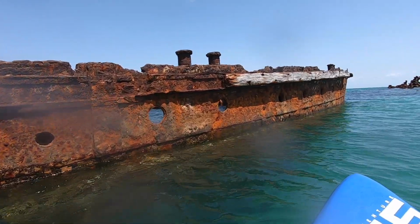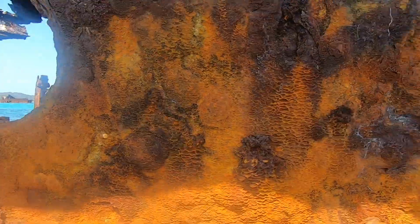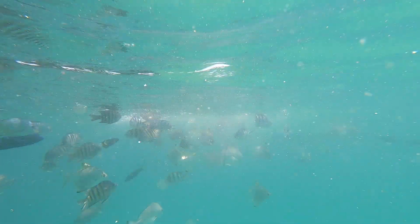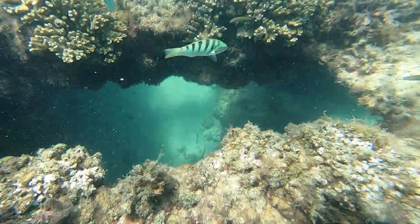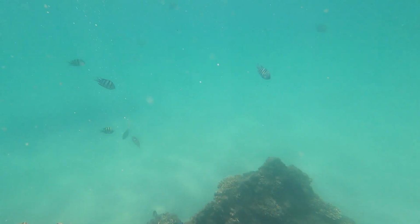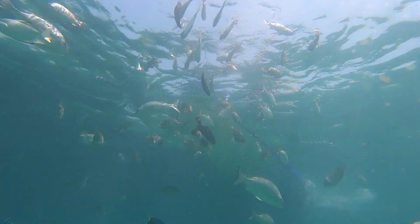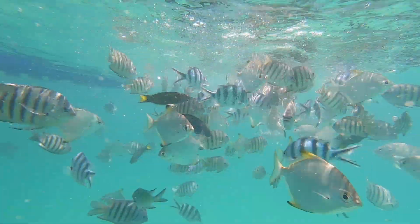Oh, it's amazing. Some of the parts of these ships that were above water before and in a couple of hours of tide are completely submerged, and I can float right over the top of them on the board where I was almost standing on them when I was snorkeling. It's just an underwater wonderland, this place. I'm so glad we got good weather today because it's really brought out the best of this place. Brought out the best of the Tangalooma Wrecks. What a spot.